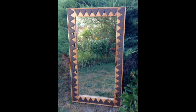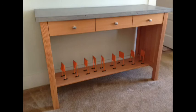And then the metal triangle pyramid pieces are from a farm, like what they use to cut grass on a tractor, you know? Oh, right, right. So I cut those pieces up. So it kind of took on a southwestern flair. Not necessarily on purpose, but that's what it did. That's really incredible.